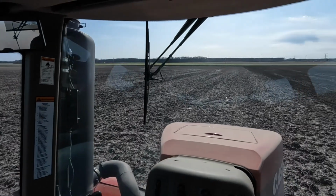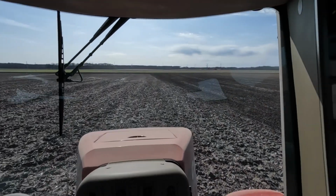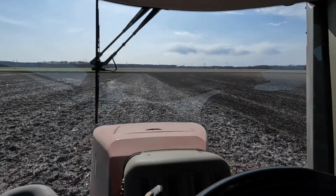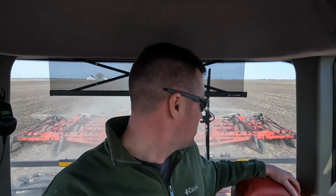So we're just working some bean stubble ground that had some 32% nitrogen and a little bit of atrazine sprayed on it. It was going to be fine to leave lay, especially with the rain coming, but as dry as it looked, I decided to go ahead and work this 40 acres down. It's doing a pretty nice job, really, so hopefully we'll get this planted, I don't know, here in 4 or 5 days, maybe less if it doesn't rain too much.